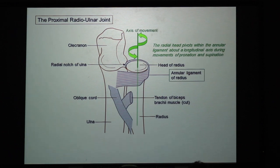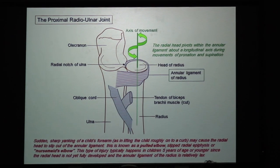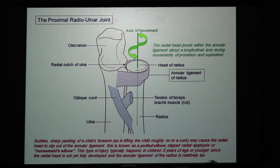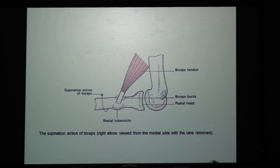And what we bring here is supination and pronation. Supination and pronation. I mentioned that when it's popped out, this is the name of this condition. Is that right? Now there is a bursa under the tendon of the biceps muscle, so it is minimizing the friction here.